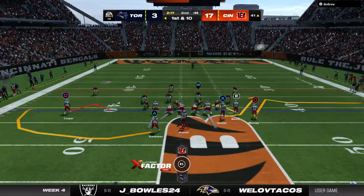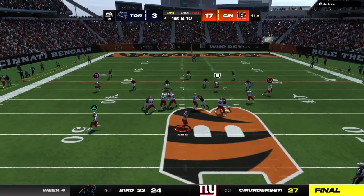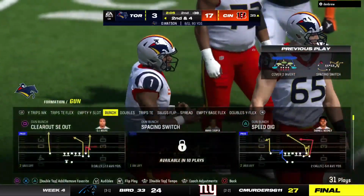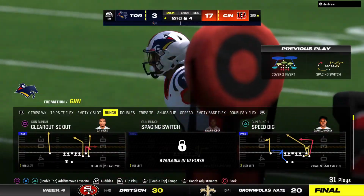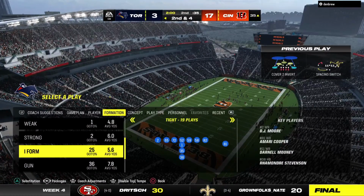This offense finding its legs now. Here's another 1st and 10. Out of the gun, Watson. Locates Mooney on the out route. Call it a gain of 6 on the play, and it'll be 2nd down. A 6-yard pickup. 2 minutes remaining in this first half of football. 35-yard line.